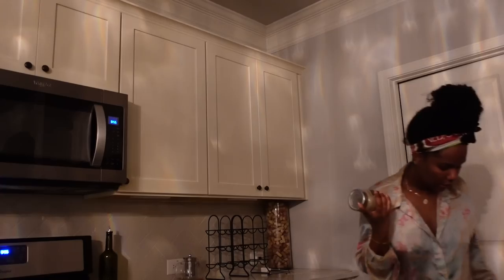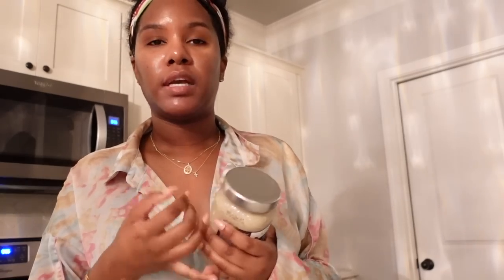Let me show y'all. This is a white sauce meal, and I typically make my own white sauce. I usually do a butter sauce. I'll just do butter and different seasonings in it, and then just put that over the chicken, pasta, and peppers. But I want to try this. I found this at Publix. This is from the brand Primal Kitchen. It's no dairy garlic Alfredo sauce made with avocado oil.